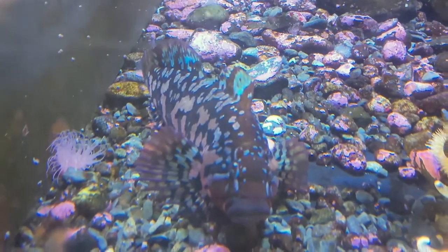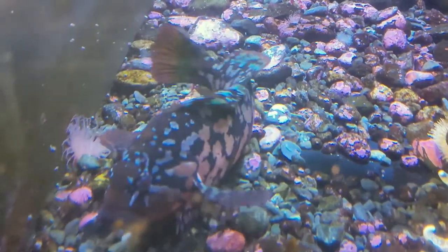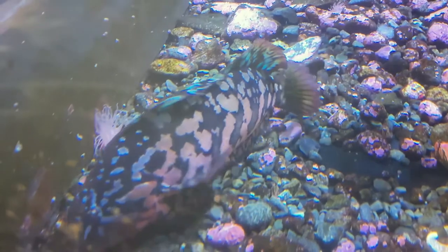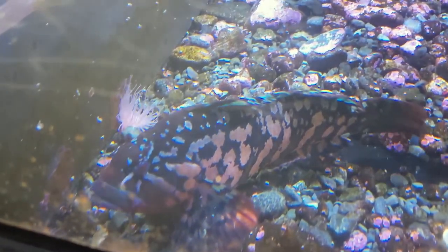So you can see some interesting colors on this rock greenling. This one was right after feeding. I think it kind of came out and was looking around for a bit of food. I think it managed just to find a piece of squid down the corner. But you're going to see it's going to swim right back in its burrow. It did not spend a lot of time out and about.